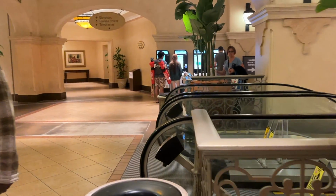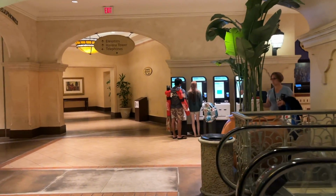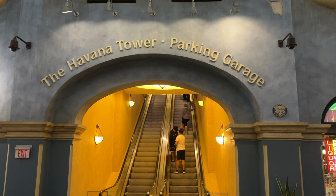Right. So like we said before, we've stayed here several times, and we usually stay at the Havana Tower. Tropicana has several towers: the north, the west, and the south towers, and the last one is the Havana Tower. The reason we stay at the Havana Tower is because it's the closest to the entrance once you come out of the elevators from the garage, right, hon?